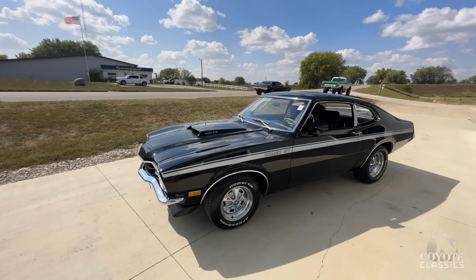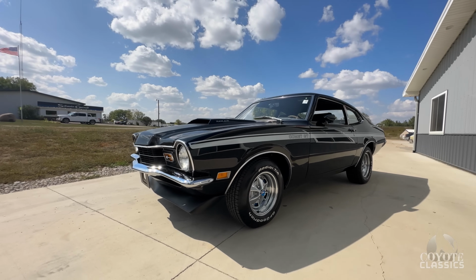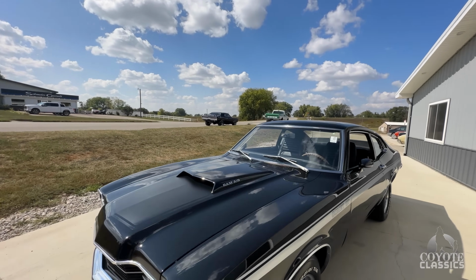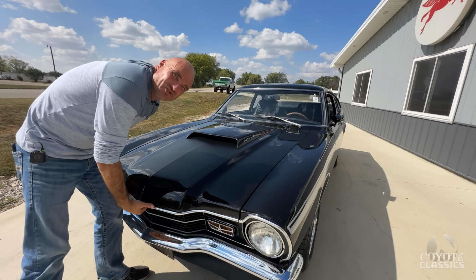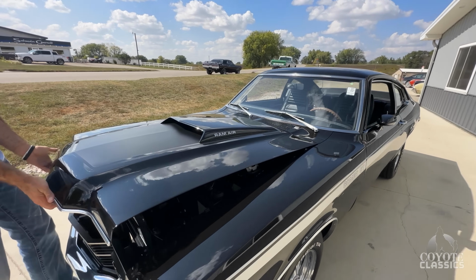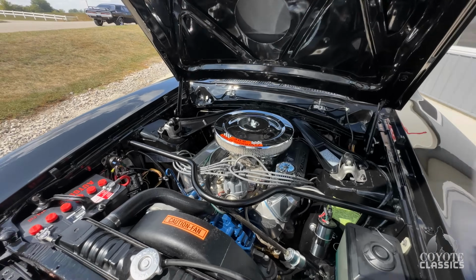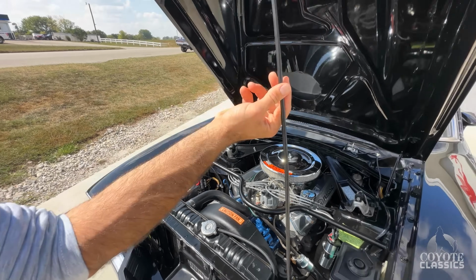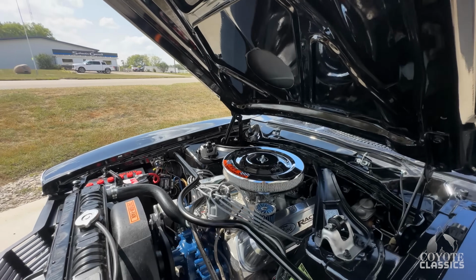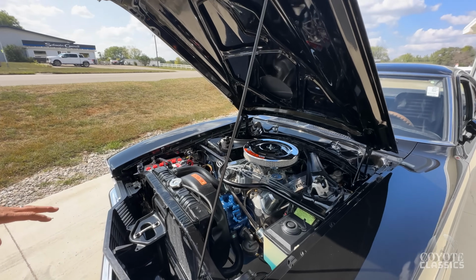I've never seen one. I saw a picture of this thing and it was for sale, and I'm like, dude, I gotta have it. I've just never seen anything so clean and crisp in a Comet GT. This is a real GT as well. Gorgeous black paint, done to factory specs. It's a 302 with the factory 3-speed, but they put aluminum heads on it, just a complete built motor. I'm really excited to drive this one.